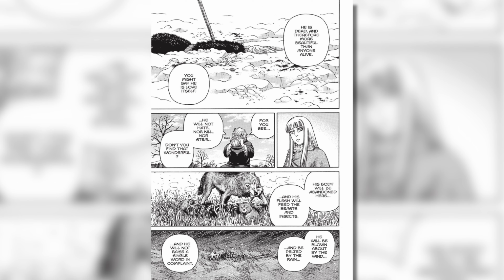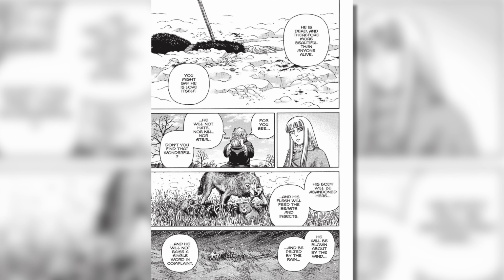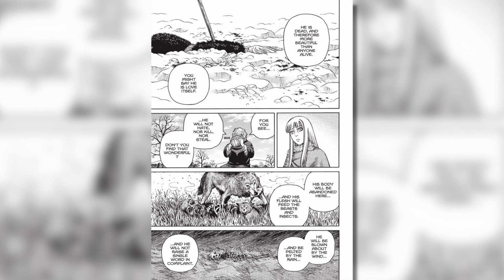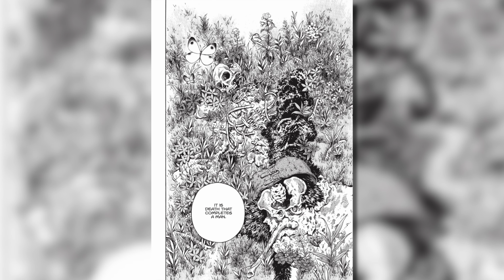His body will be abandoned here, and his flesh will feed the beasts and insects. He will be blown about by the wind and be pelted by the rain, and he will not raise a single word in complaint. I don't know what I'm doing with this accent. I'm trying to make it kind of drunken. It's just different characters, different voices. Just doing my best. It is death that completes a man.